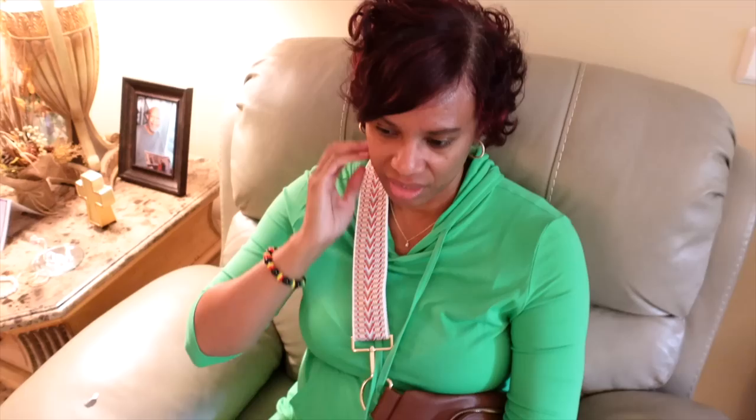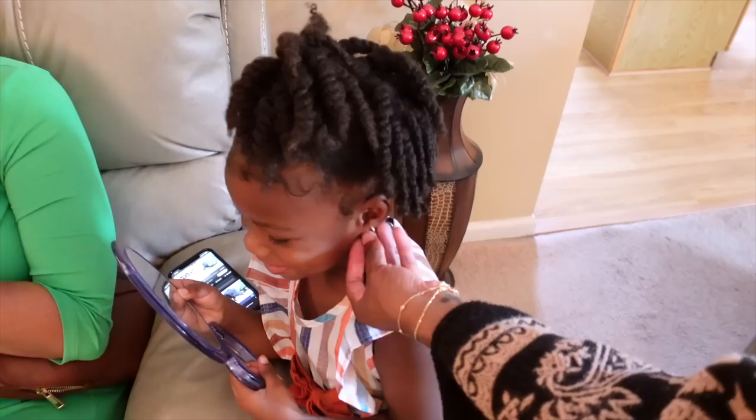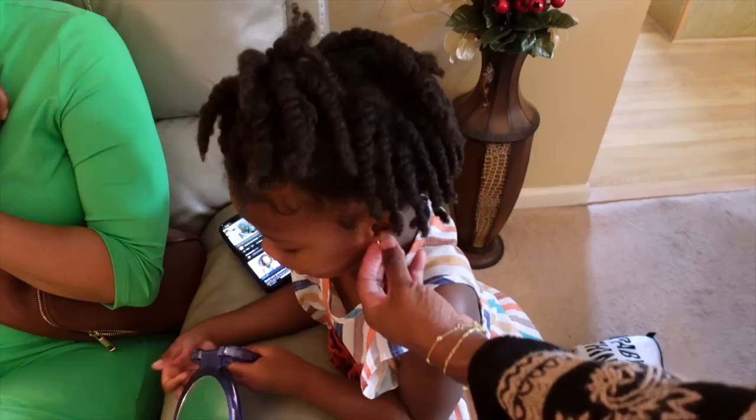I love these earrings. These are the perfect size. Oh, pretty. They're beautiful. You want to see? Okay, look at your pretty earrings. These are the other ones. They kind of match that necklace, but when I was switching out her earrings, she wanted these. Look at my eyeshadow. That's beautiful.